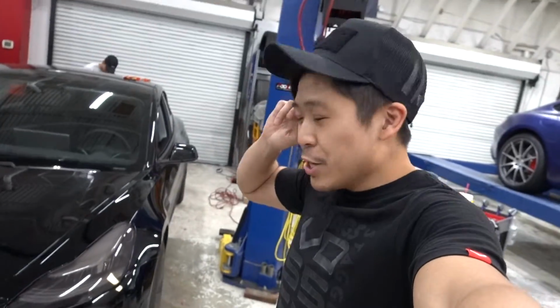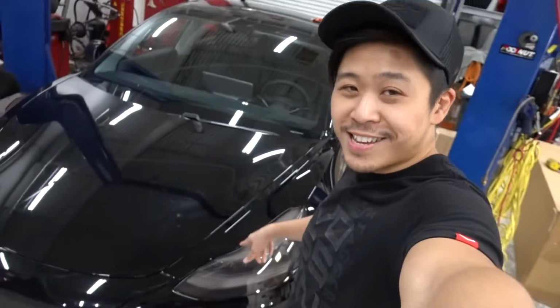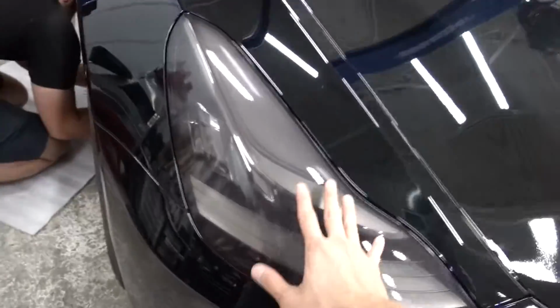So we're doing something a little different than we normally do. We're tinting the taillights and the headlights of them all three. Oh, too bad I don't have a before and after. You have your car. This is what it looks like. We just tinted the headlight.